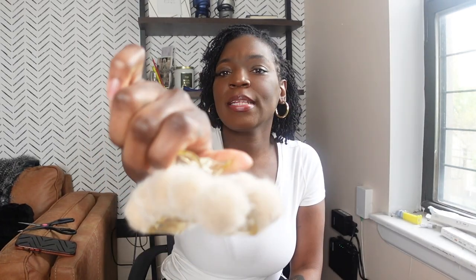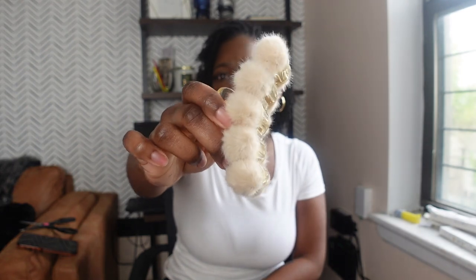So there's that. I got this cloth as well. This is a new one that has puffs on it. I've been looking at this for a while. And it's cute. It's like a nice little statement piece, I think. It's $1.98. So it's cute. Nothing spectacular.